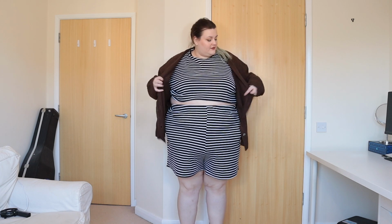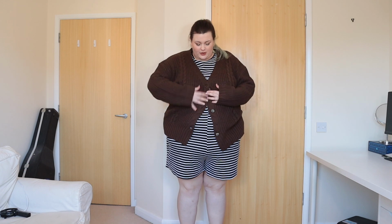If you are looking for some new knitwear or cardigans, jumpers, that sort of thing over the autumn and winter, then definitely check out Boohoo because they've got lots to offer. I got a pink cardigan from them in my last haul that was just the softest thing ever. So yeah, really happy with this.